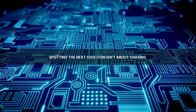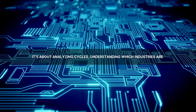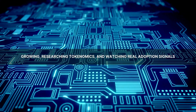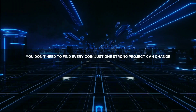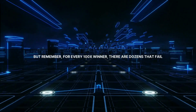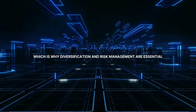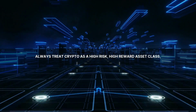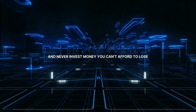Spotting the next 100x coin isn't about chasing hype or gambling. It's about analyzing cycles, understanding which industries are growing, researching tokenomics, and watching real adoption signals. You don't need to find every coin. Just one strong project can change your financial future. But remember, for every 100x winner, there are dozens that fail, which is why diversification and risk management are essential. Always treat crypto as a high-risk, high-reward asset class and never invest money you can't afford to lose.